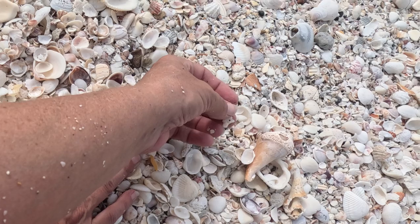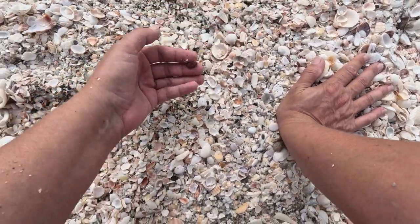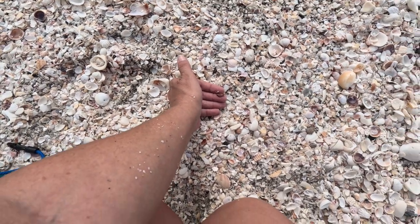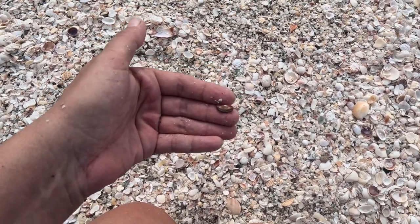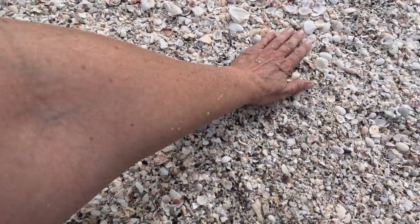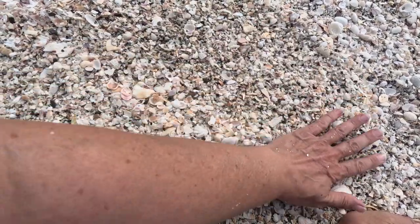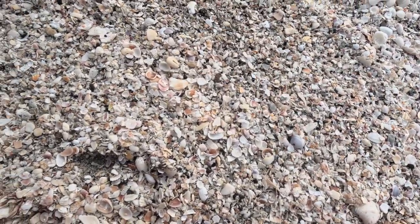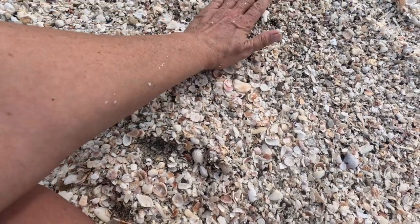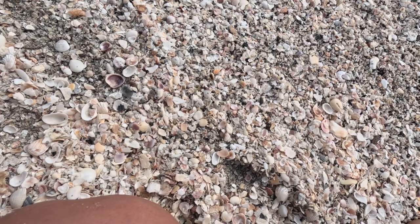Did you find another piece of zigzag flat? Nice. That's another piece of those mouth plates. That's super cool. We're gonna get ready to move spots pretty soon. We found quite a few in this little location we're at. I'm just taking one more glance. See if there's any goodies that were missed.